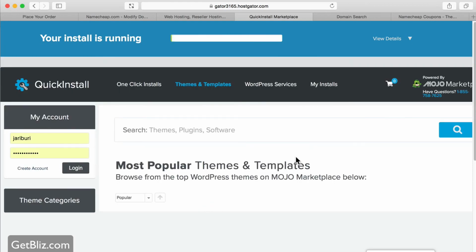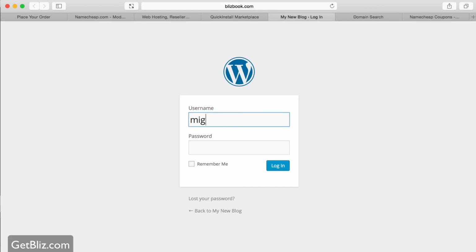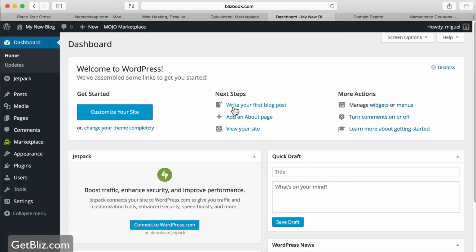You have now WordPress installed. As soon as it's finished installing, you'll get a notification your install is complete, and then you have here a link to access the admin area of your WordPress account and an automatically generated password. So you just copy that password, then you go to that link, enter your username, the password, log in. You can save this password if you want to. And guess what? You are already on a website. I just created a website for blissbook.com in less than 5 minutes.